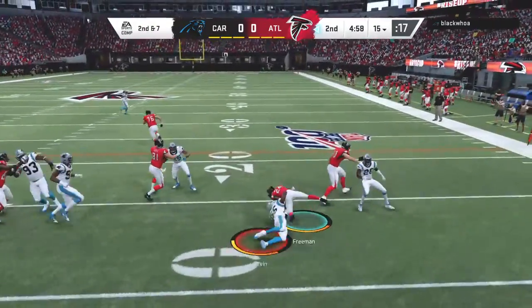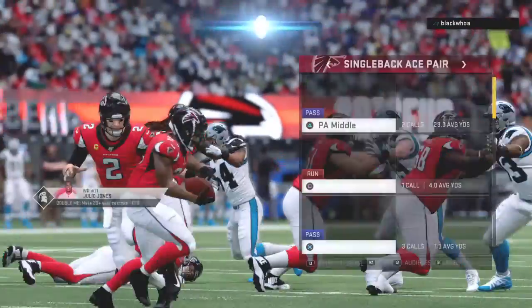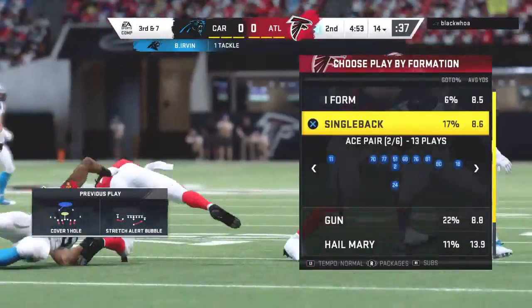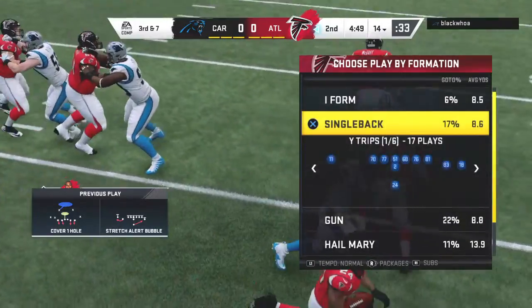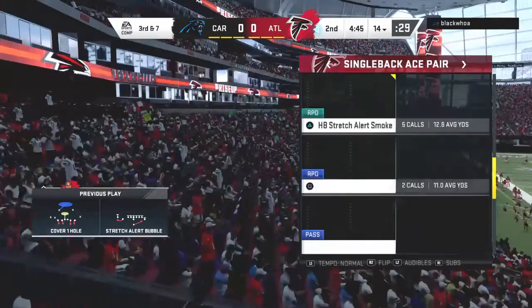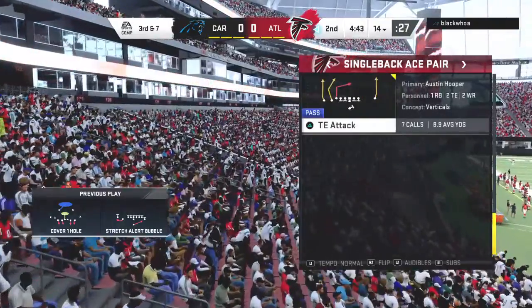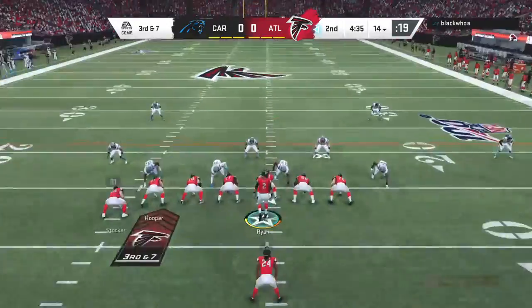Ryan on the handoff. It's Freeman, looking to find a lane, but he can't rein in at the line of scrimmage. No gain on the play, and it brings up 3rd down and 7. The Panthers turn to their nickel set here as they get ready for 3rd down.